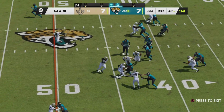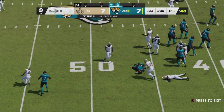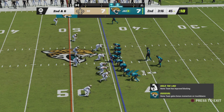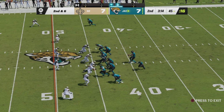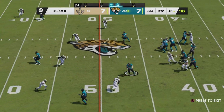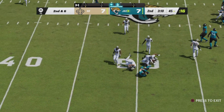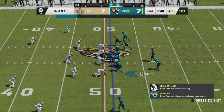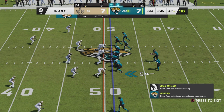On first down, right back to Etienne. And he'll be taken down at about the 45. Following the pickup of 4, here's second and 6. Here's Lawrence to throw. That's complete to his tight end, Farrell. And he's dropped just before the line to gain. 4-yard pickup leaves him with 3rd and 1.